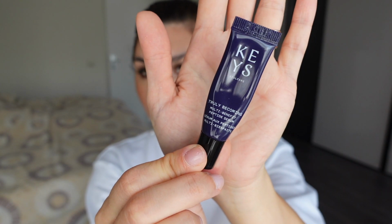We're thinking about it. And I have very few empties that I would like to share with you this month. Let's start with the only actual skincare empty that I have. This is the Keys Truly Becoming Multi-Benefit Peptide Serum. So Keys is the skincare brand by Alicia Keys. I did not know that Alicia Keys was into skincare at all, but apparently she is.